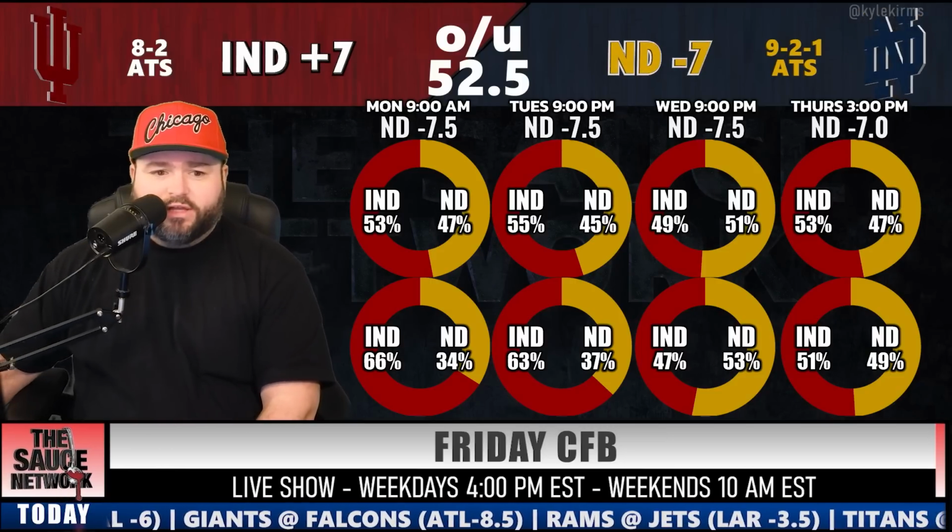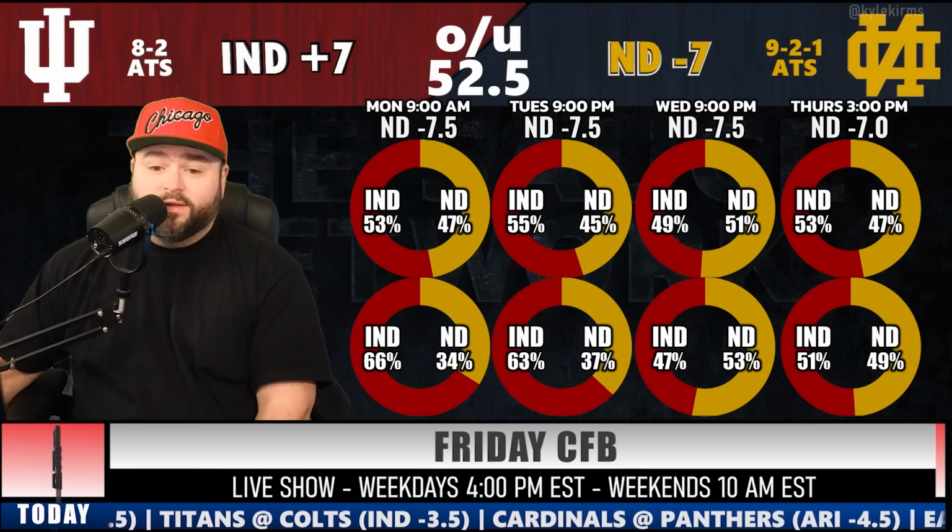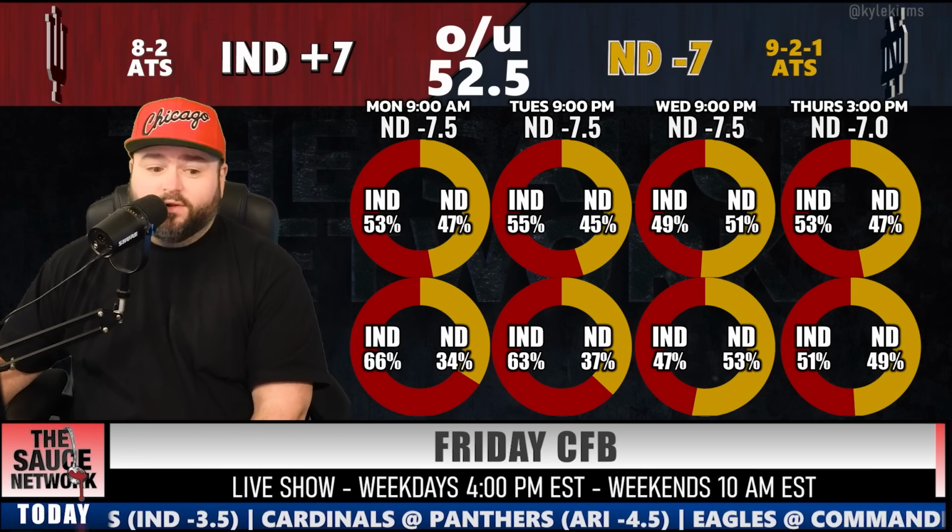Let's get into the pie charts here. And according to the data, this one's pretty split, man. 53% of the tickets on Indiana, 51% of the money. So pretty much a 50-50 split here in terms of action.